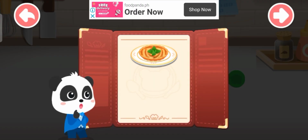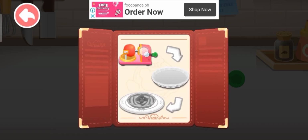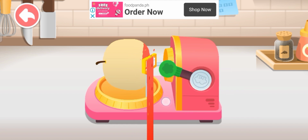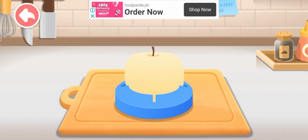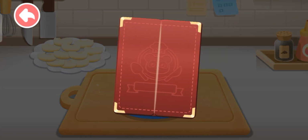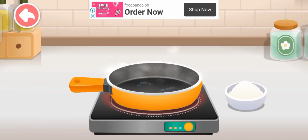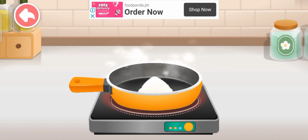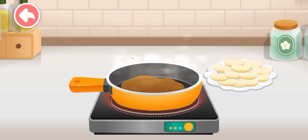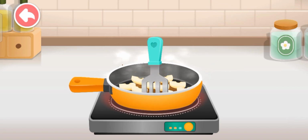Apple tarts naturally use apples as part of the filling. It tastes just as good as it looks. Make apple tarts. Add some sugar. Pour in some hot water. Stir the apple slices.